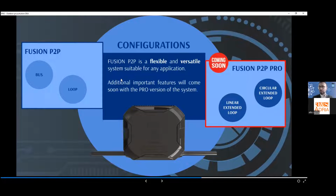Like I mentioned before about the configuration of the systems, basically we have a controller, which we're going to check later, that allows working with a bus. This communication bus, with two different inputs per controller, allows working with just the two buses, or alternatively, we can create a loop generating one bus only that starts from one input and is closed by the second input, creating a real loop. This, for redundancy, is quite interesting and very important. We are also developing right now a new version of FUSION P2P called Pro. This allows linear extended loop and circular extended loop as well.